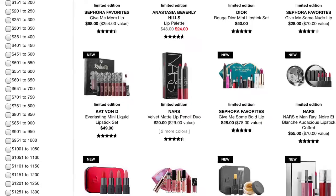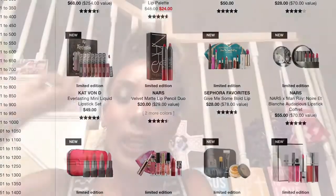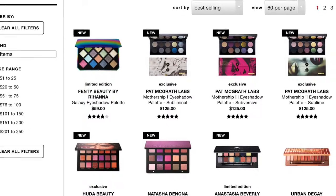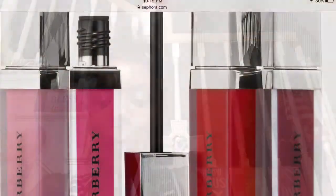First, I'm going to tell you what you should get. Lip sets. And I'm going to tell you what you should not get. Palettes. Okay, and I'm going to tell you why.